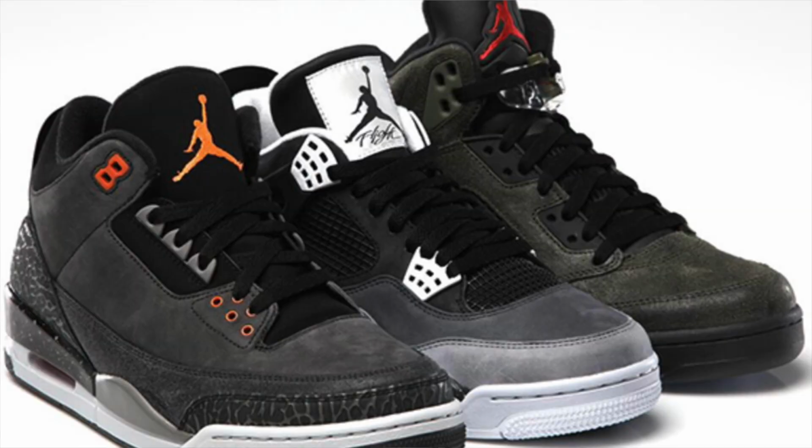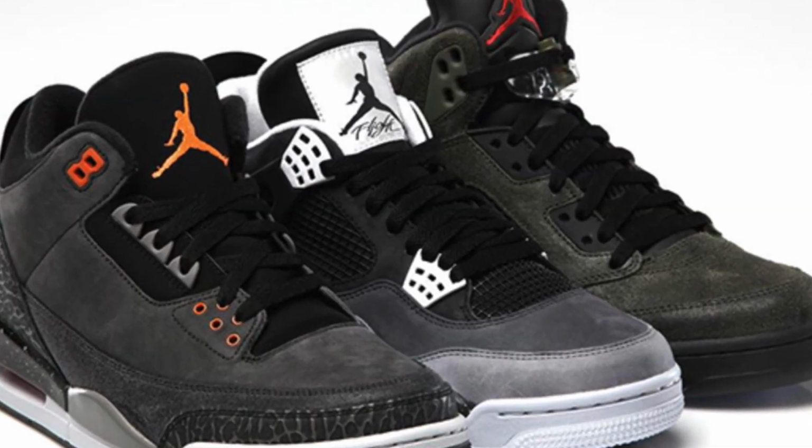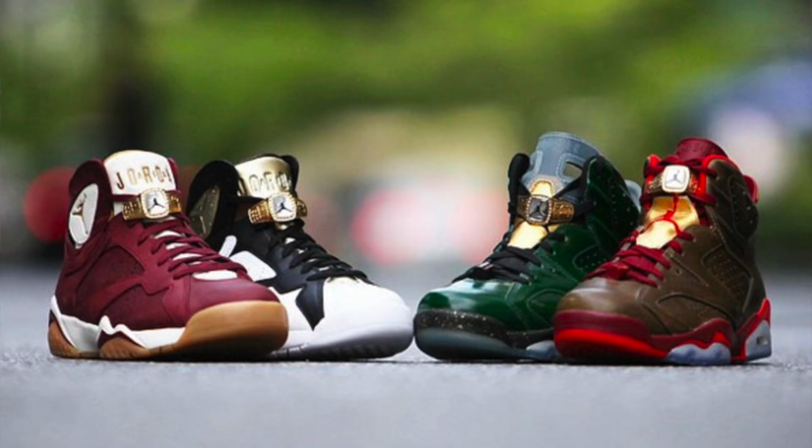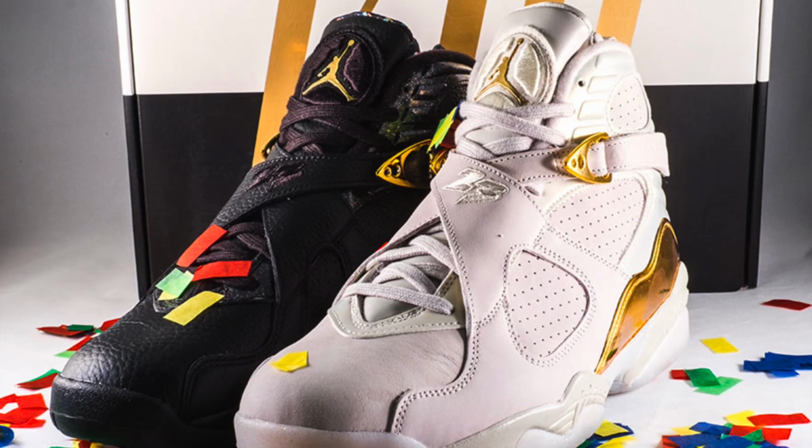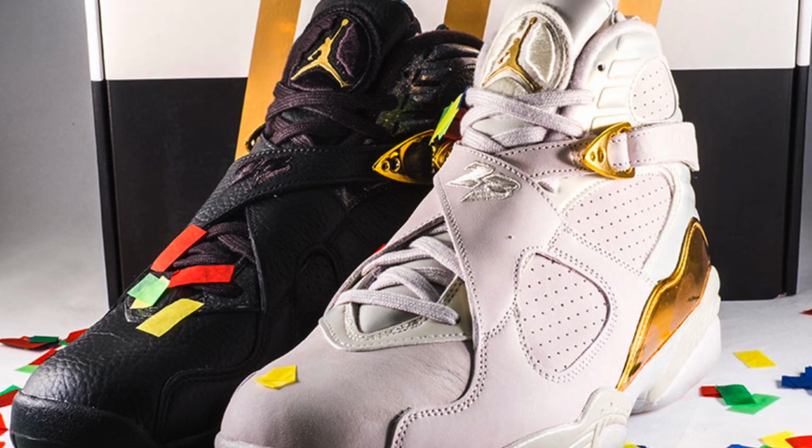But there's definitely been a lot of packs that we've seen released through the years from Jordan Brand. Some of them have been packs, but not really. Like you have the Fear pack, the Air Jordan 3s, 4s, and 5s. There's also been the champagne and cigar packs. Those were technically not packs because they were sold separately. So in this video, I'm really going to just focus on the pairs that actually came double boxed in the same package.